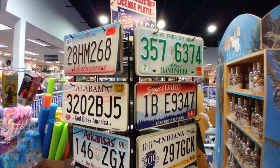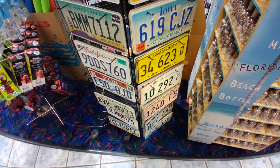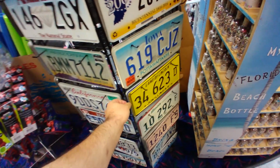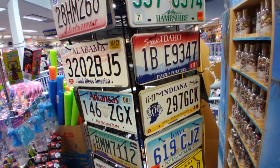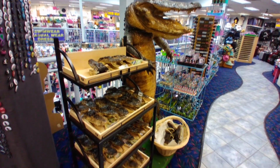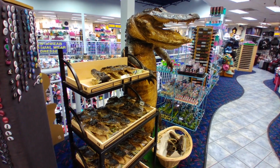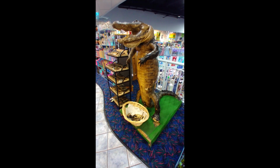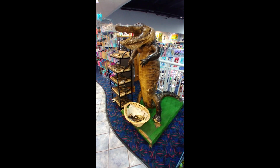Not going to show too much of the merchandise, but they actually have used license plates. I've never seen that at a gift shop before. Some of these are definitely pretty old. That is cool, and they're $14.99. If I collected them, I'd definitely buy some. Always see the alligator gifts. Well, that's a happy looking alligator.